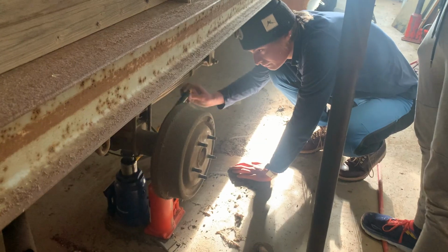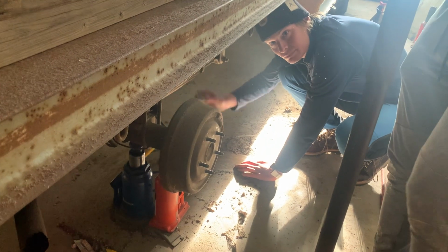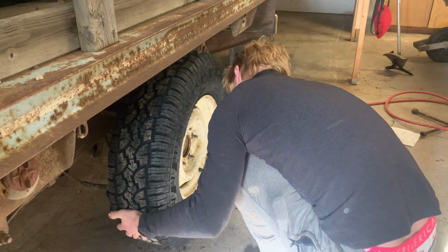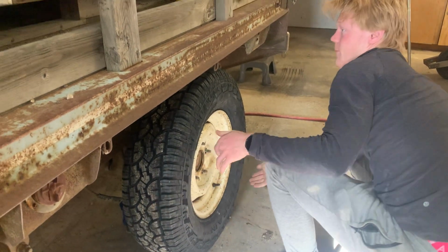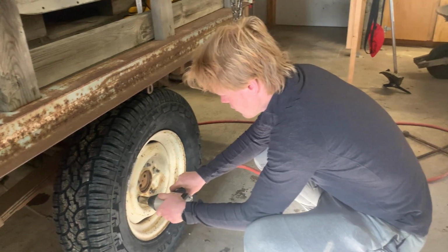We didn't tip the camper off of the car when we tried to jack the car up and get it on jack stands so we could take the wheels off. But luckily things went well. We got the tires off without tipping the camper. We got new tires for it. We got them balanced.